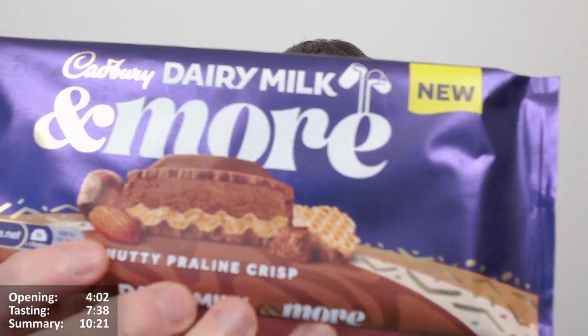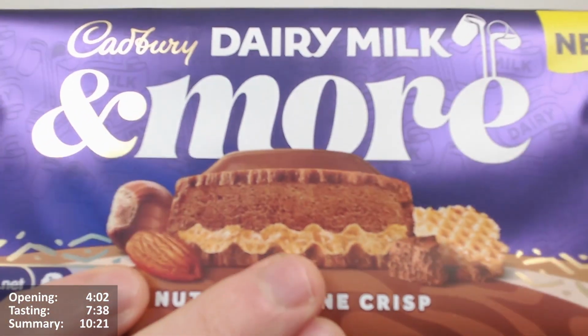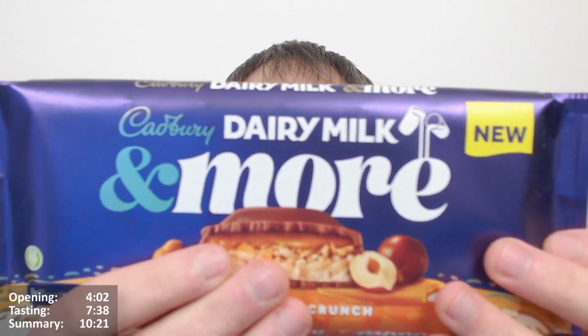Here's another one. What's this one? Dairy Milk and More. Was it Nutty Praline Crisp? Again, it looks very similar to one of the Big Taste bars. It doesn't look like a Dairy Milk bar at all, so it does make me think it's a kind of Milka rebrand. At least it's something that's shared in the Milka range anyway. But it's quite thick, not thin like some of the Milka bars that Cadbury have based some of their chocolates on as well. The Big Taste ones were quite big anyway, even in the Milka range, so it might not mean anything, but it certainly does look a bit like a Big Taste bar, for me. But is that necessarily a bad thing?